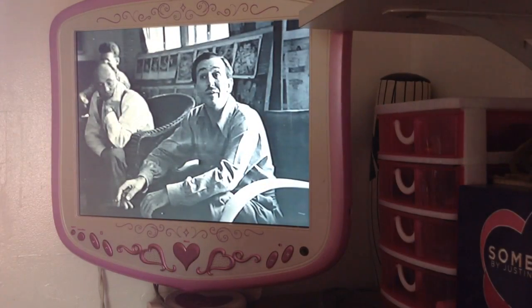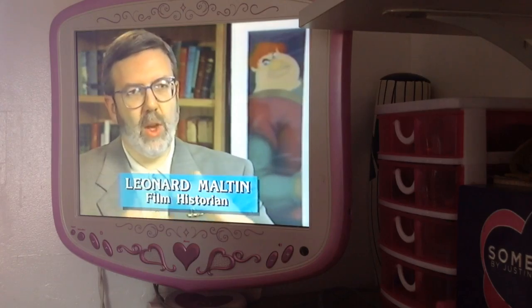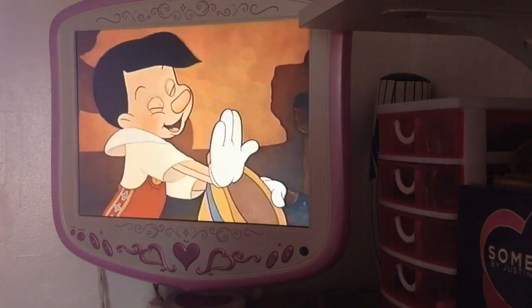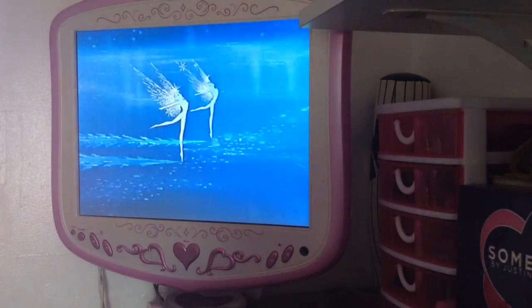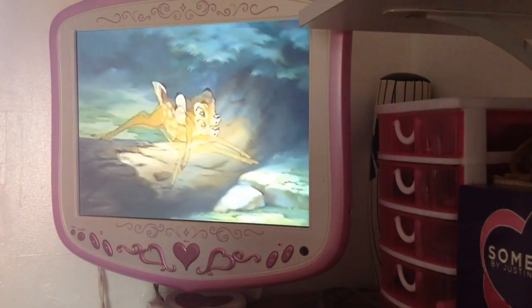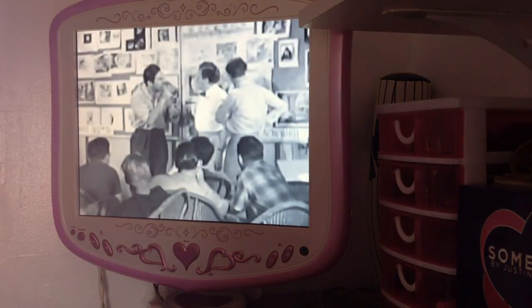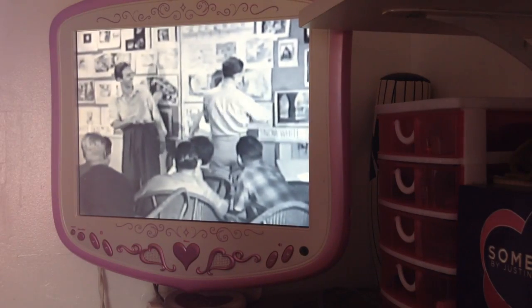Walt had been building and building and building on his success. Each film a stepping stone, starting with Snow White, moving on to Pinocchio, and then the incredible experiment of Fantasia, and then Dumbo and Bambi. To keep his successful film series going, Walt Disney was constantly on the lookout for stories to bring to the screen.